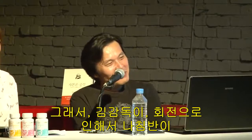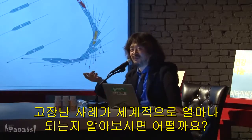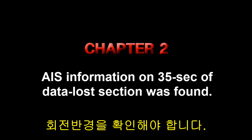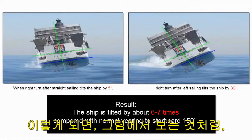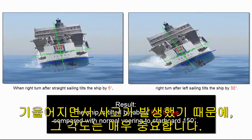What about Director Kim's surveys? How many gyro compasses of ships had troubles due to turns of ships in the world? As we obtain new data that she turned by 1.5 degrees per second, we need to identify the turning radius. According to the government's data, she turned with 2,389 meters of turning radius, but the identified turning radius is 328.4 meters. And then, the tilting angle is increased to 6 to 7 times, as shown in the picture. Tilting angle is highly important, because the accident occurred with tilting.